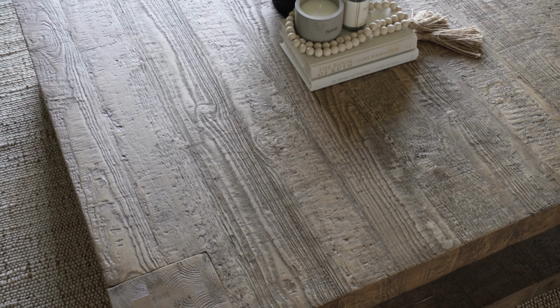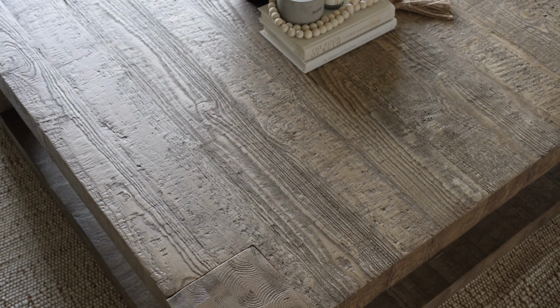It's engineered wood, so it's not real wood, but it is still heavy because of the fact that it is engineered. It is definitely still heavy. Very good quality. I really love this table. I had my eye on this table when we first moved in here. I have no regrets with buying this table at all. It pairs beautifully with this rug that I got from Home Depot. You'd be surprised that Home Depot has some really nice home furnishing things.